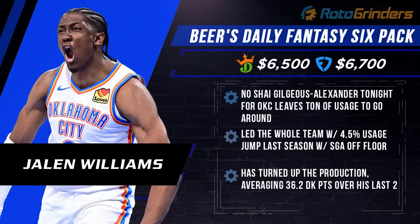Really has turned it up here of late, averaging over 36 DraftKings points per game over the last couple games. So good spot, great prices, a lot of positional flexibility, and that big boost without SGA.